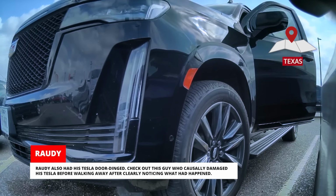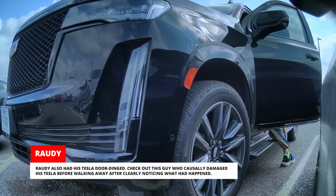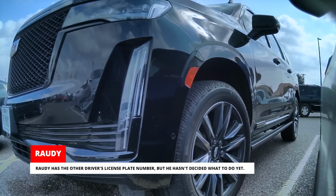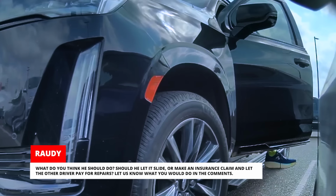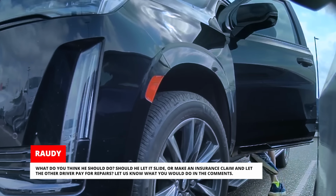Rowdy also had his Tesla door dinged. Check out this guy who casually damaged his Tesla before walking away after clearly noticing what had happened. Rowdy has the other driver's license plate number, but he hasn't decided what to do yet. What do you think he should do? Should he let it slide or make an insurance claim and let the other driver pay for repairs? Let us know what you would do in the comments.